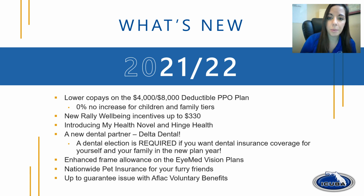This slide is a quick summary of what's new in the upcoming plan year. Please take a few seconds to review these items. We'll spend a lot more time discussing all of the new benefits in this presentation.